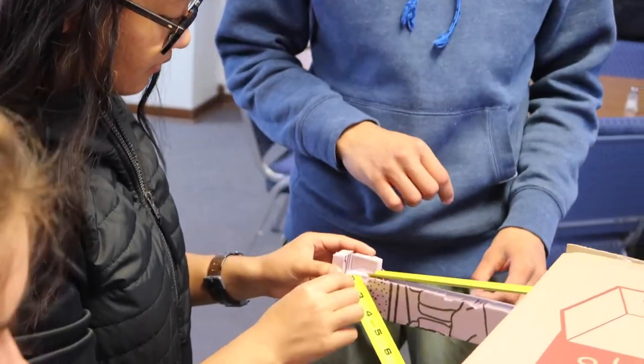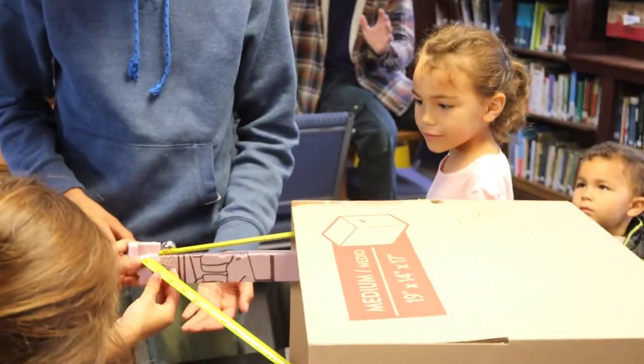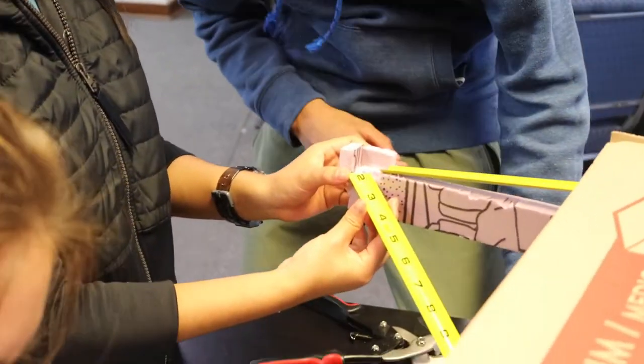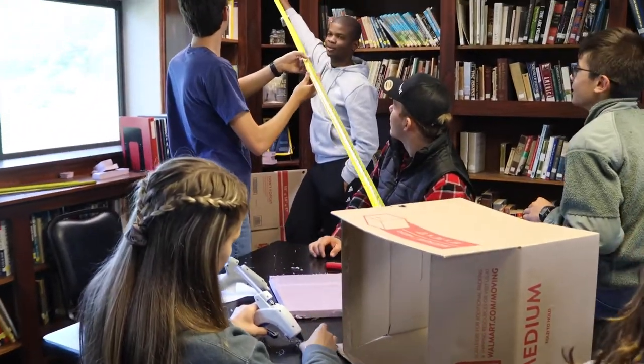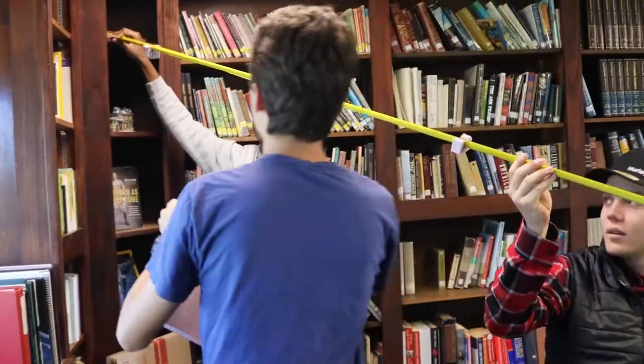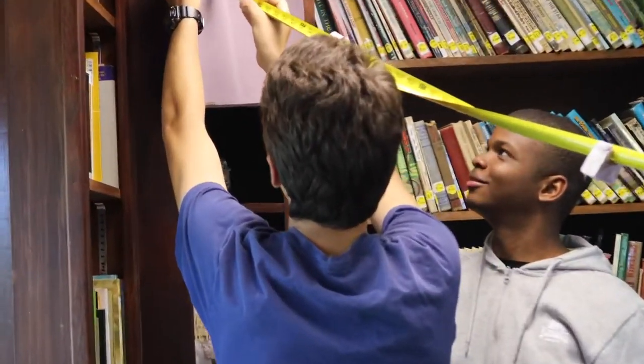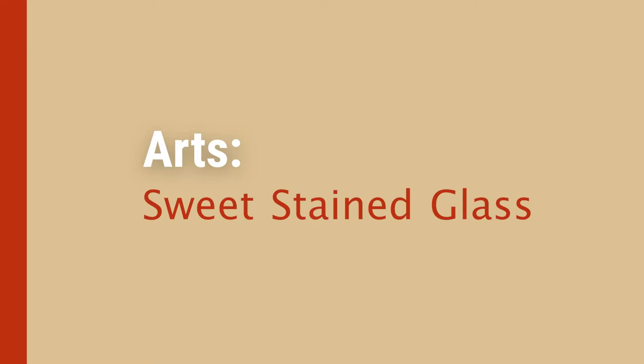I don't know. Here, do we have a marble? Uh-oh. We're thinking outside the box. What if we take this end and shove it in a piece of foam so that it stays? Oh, that didn't work! The next event was called Sweet Stained Glass.